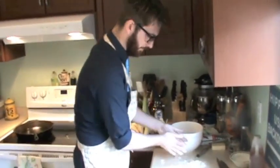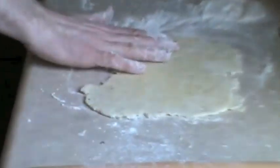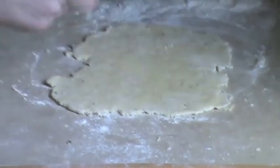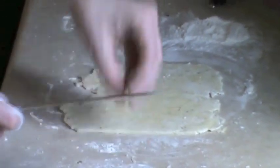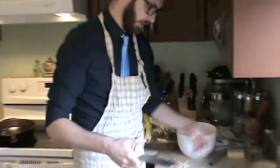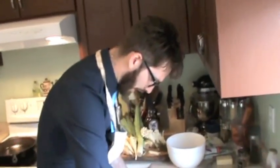So once your dough has been rolled out nice and evenly, about maybe half an inch thick, I'm just going to use my knife to square it off. This is a rustic tart that I'm just squaring off. I'm going to do rectangles and have the leeks just, you know, along top of the tart shell. You can do circles, you can do triangles.